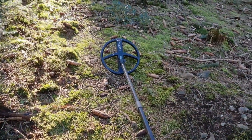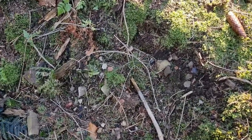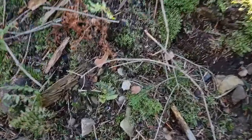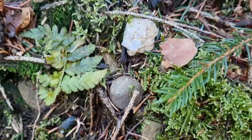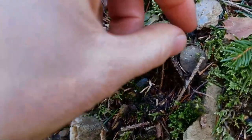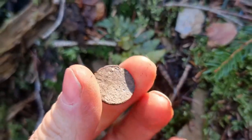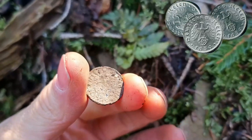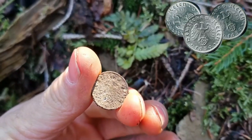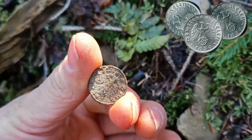I was just swinging with my detector and I got a signal over here, and I didn't even need to dig because it's right over here, as you can see. That's a coined surface find, so that's always nice. It's in bad condition, but I think it's a German Reichspfennig. You can see the outlines.